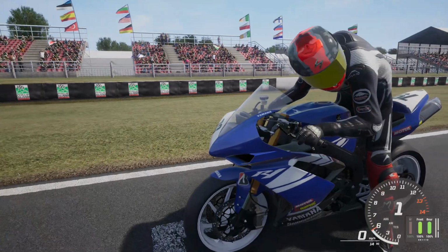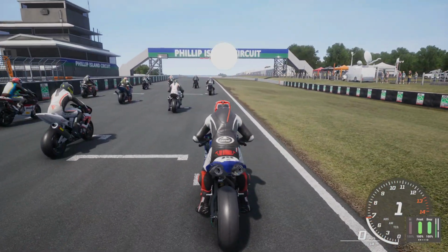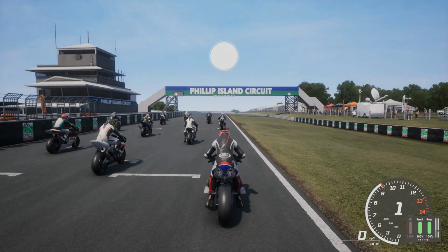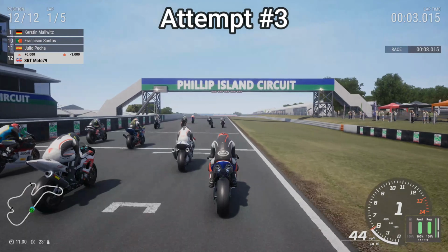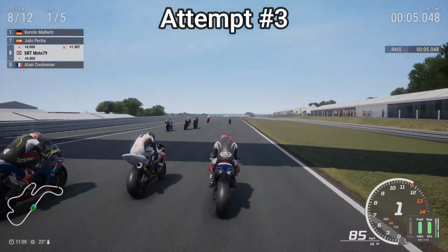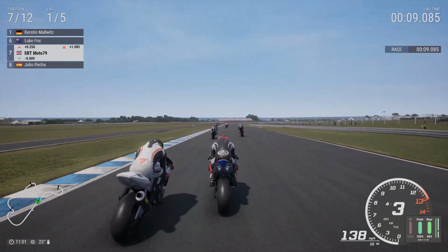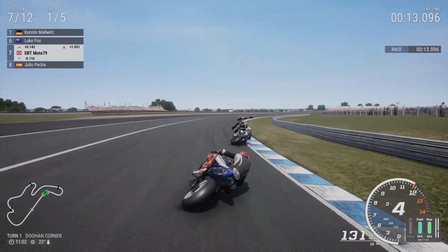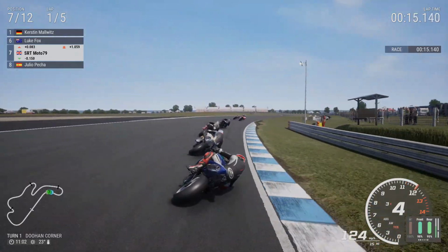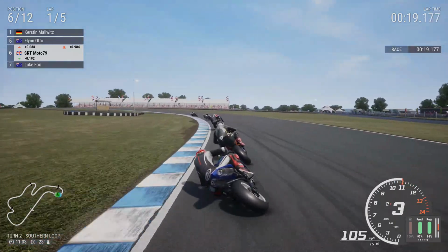So 3rd attempt. I've not really done too much with the setup past the initial bit of tinkering. It's more just playing with the electronics, working out where the traction wants to be and where it doesn't. So again, we did a race here in the dark on a GSX-R. We're now doing a race here during the day on a race modified R1. It's fast. The AI put up a decent fight, but we've just got a bit too much pace in the end.